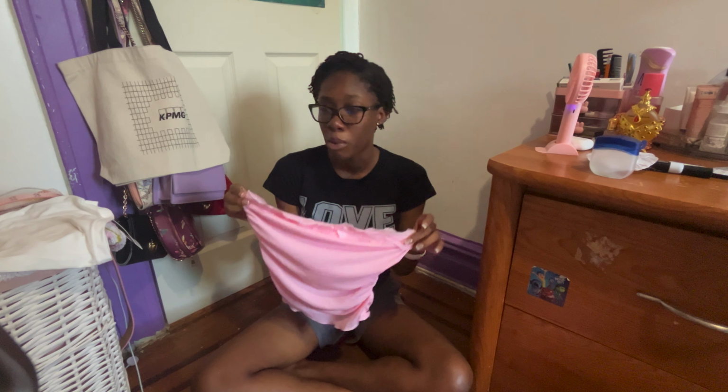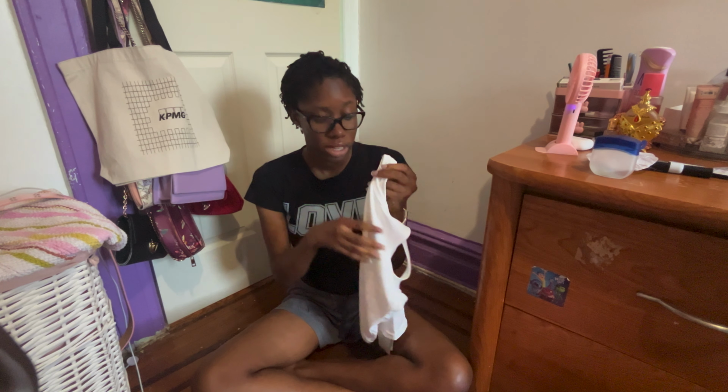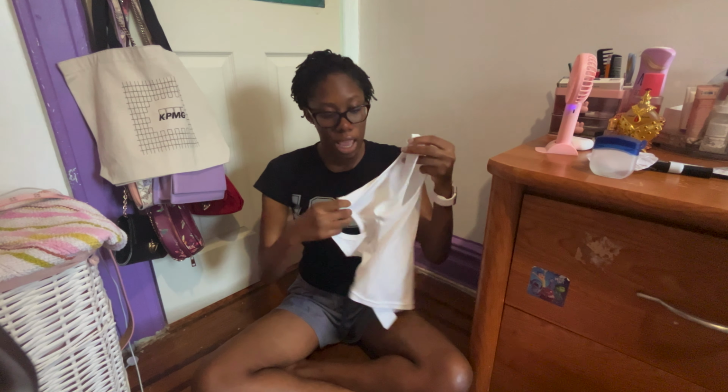And then last but not least, this plain tank. The cut is really nice, and it's not even one of those where your bra straps are sticking out. It's really good, and I cannot wait to wear this with my gold chains and my jeans. I would love to wear this with some jorts, but my legs are not for jorts. That was that for the shirts. That was that for the clothes, actually.